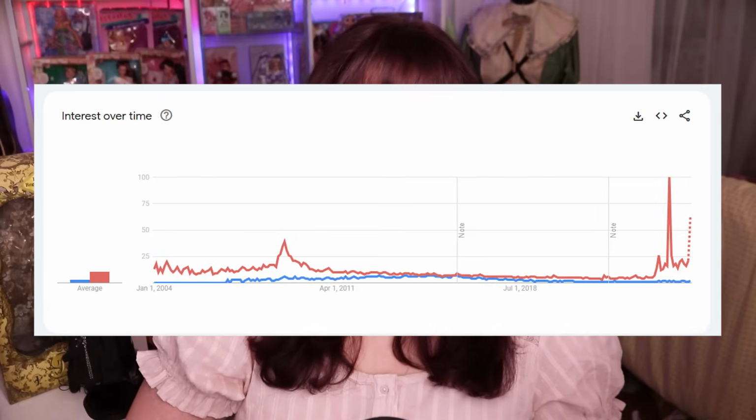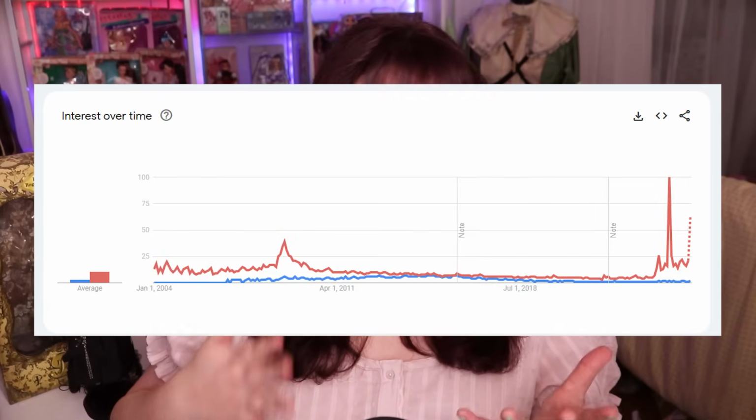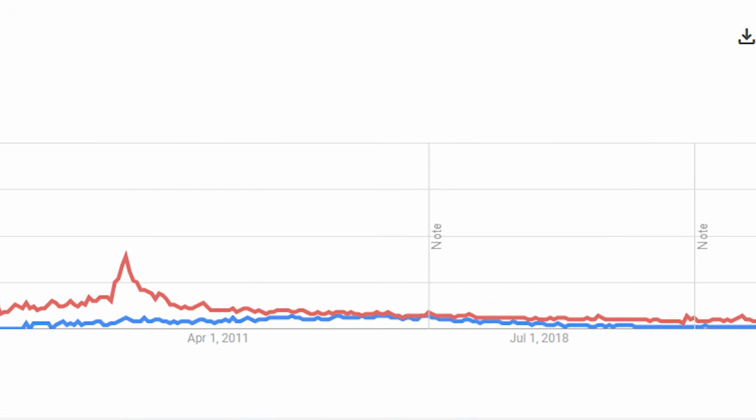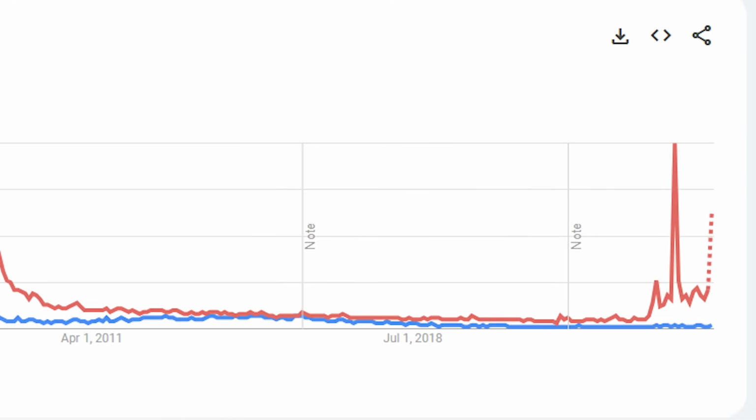At least comparing the Google search trends between the two, Blythe has always been a little ahead of Pullip, excluding around 2014-2016 at the height of Pullip's popularity. But if you look at 2024-2025, Blythes are popping off in a way that Pullip couldn't dream of. And why is this? Customs.